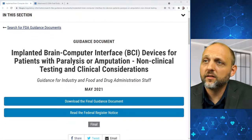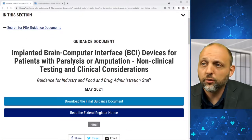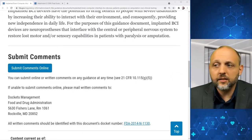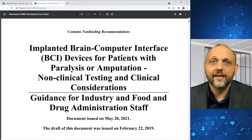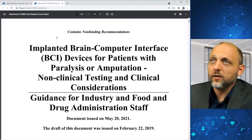We can pull up the guidance document here. We can also read the Federal Register notice. We can go to the docket, go submit comments online if you'd like. But we're going to go ahead and pull up the guidance document. So we'll get into the guidance document here.